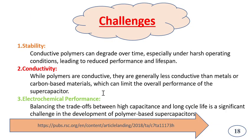No matter how efficient polymer-based supercapacitors are, or how much they are toward emerging energy storage devices, we also have some challenges. The challenges are regarding stability, conductivity, and overall electrochemical performance. So let's look at the different challenges. The first one is stability. Of course, the conductive polymer can easily degrade over time. For example, if we use them in harsh operating conditions, their performance will be reduced and their lifespan will decrease. So we have a challenge regarding the stability of polymer-based supercapacitors.